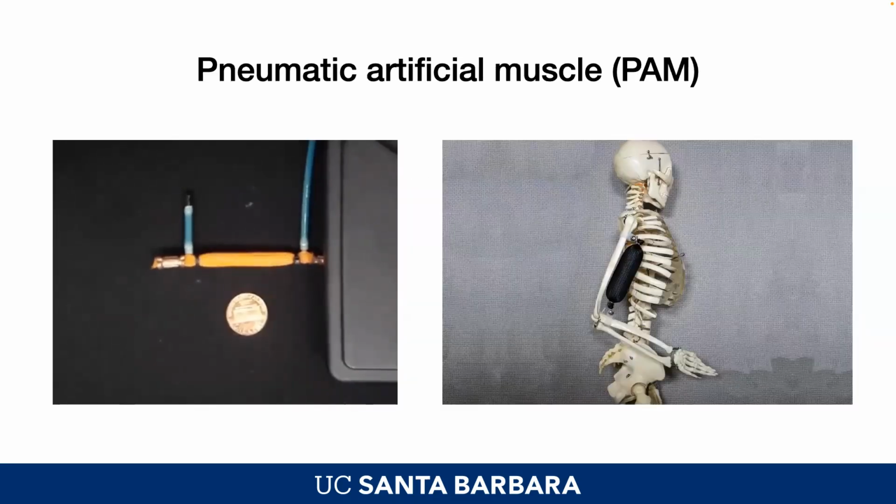These, at least the pneumatic ones, pneumatic means inflating with air. They're called artificial muscles because they're kind of like your arm muscles, where it inflates, expands radially, and contracts lengthwise. It's not like a pusher or something. Your muscles don't push, they pull.